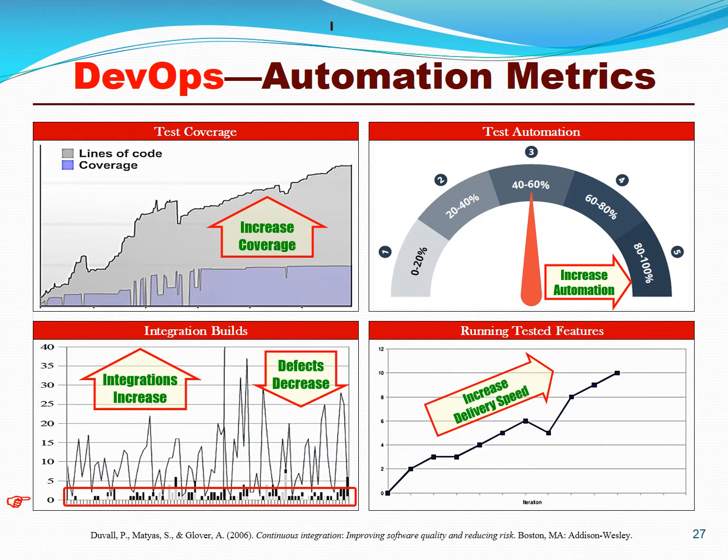Let's examine some basic DevOps metrics. Obviously, test coverage becomes very, very important. Over 70% of code is dead code or unreachable, so test coverage will tell you how much of it has been tested. Obviously, test automation becomes key to increasing test coverage, and obviously you want to increase your number of integrations and builds because this drives down defects and solves problems earlier.